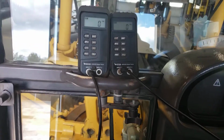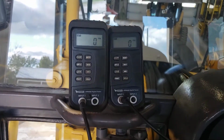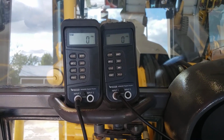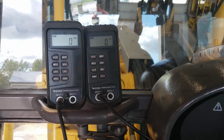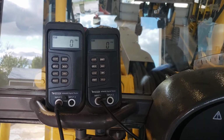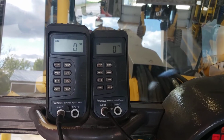Back to two gauges because I want to talk about the pressure limiting compensator. The pressure limiting compensator on the pump is what's going to control our maximum pressure when we stall a function. So I'm going to take that side shift right to the far end, and we'll see when we stall it what we get for maximum system pressure on the right hand gauge here.